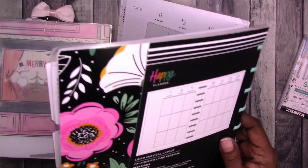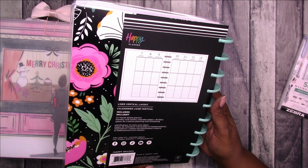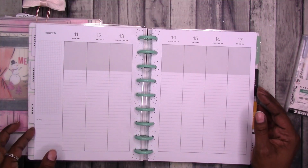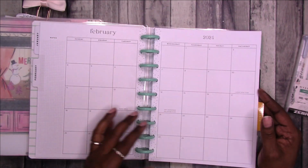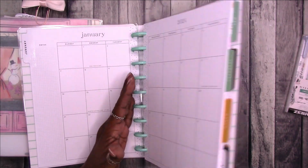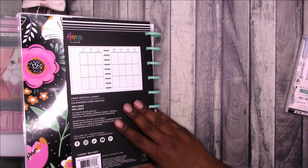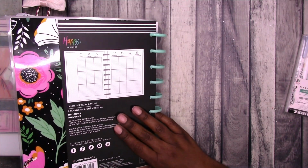Look at that. And it doesn't look like anybody switched anything. Wow, that makes me just want to stop right now and go to Michael's. All right, I'm just going to suck it up. I don't feel like it's worth going back to Michael's for. But that's very disappointing. I'm disappointed, Happy Planner. Why is this like this?